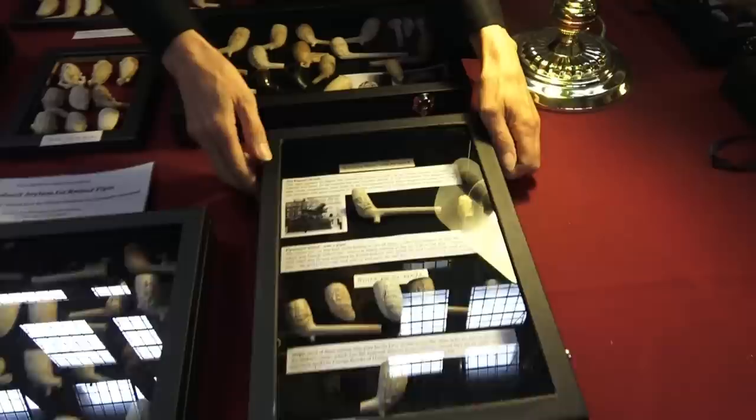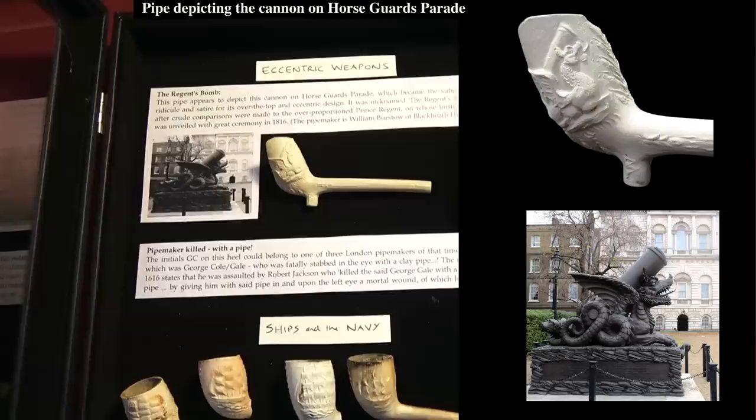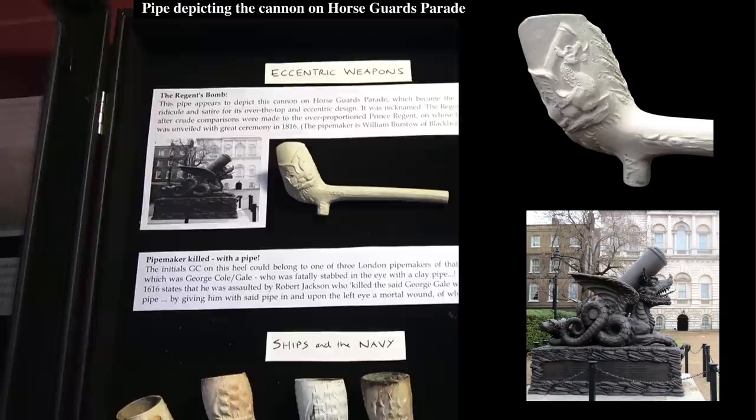Well, seeing as the theme here is weapons and warfare, I've got eccentric weapons. Is it decorated both sides? Is of this eccentric cannon, Horse Guards Parade. It was very much ridiculed in its time. It became a subject of satire. So, fantastic story, and they made pipes of it.